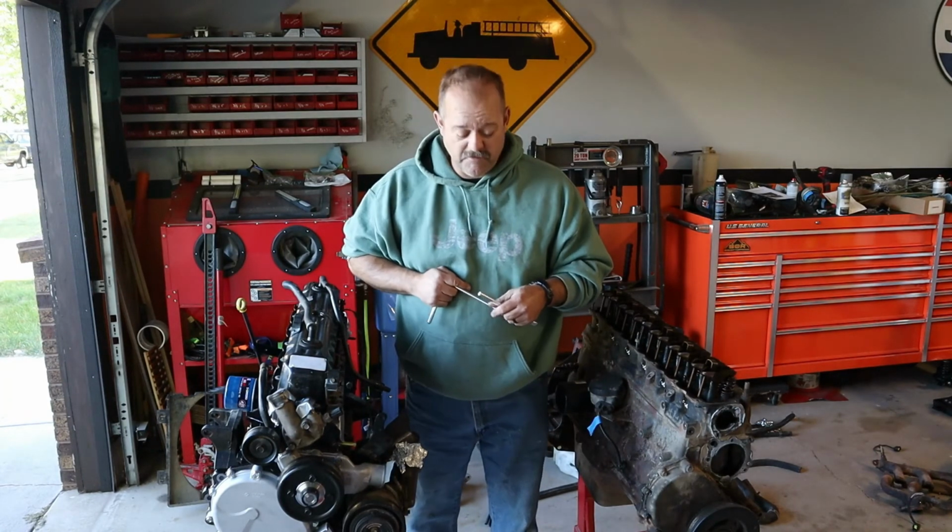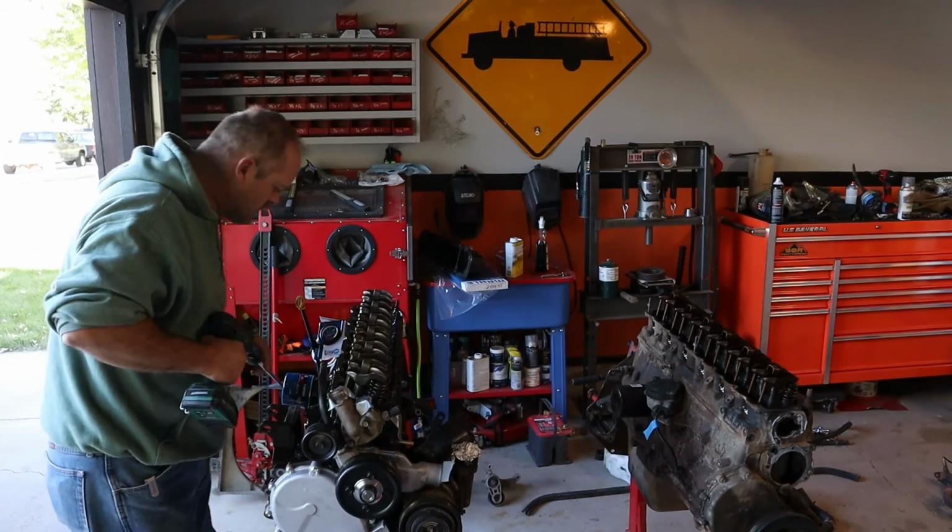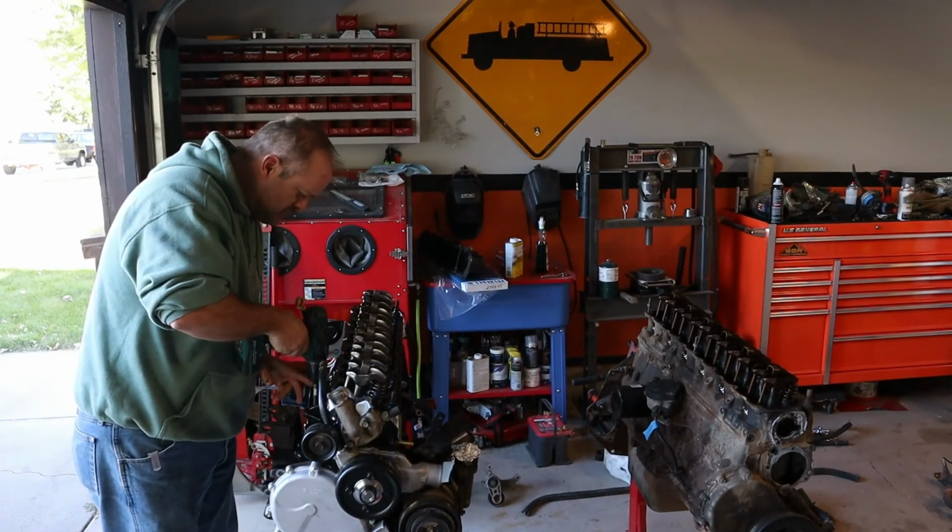Let's see what else we can do today. Alright, here we go. I've never primed an engine before. This ought to be fun.